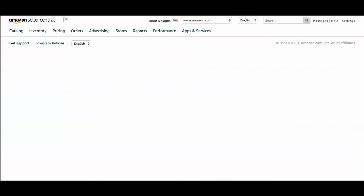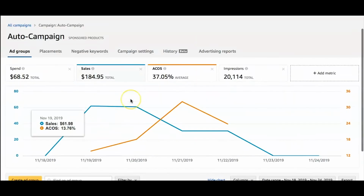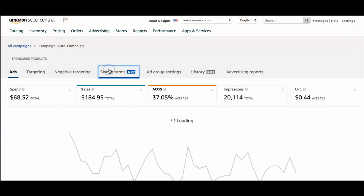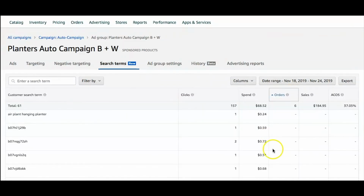I haven't showed you guys this before. I do want to show you guys the keywords that are working best for us. So we're running both the black and white planter within the same ad group. If we come into here, we're going to go into search terms. As you guys can see, it's filtered by orders. So the majority of the money, $31, so a little under 50% of all of our costs, are going towards the term wall planter and this ASIN here. Customer term wall planter is performing great for us.